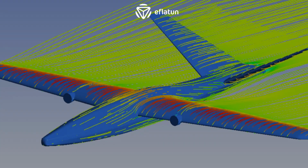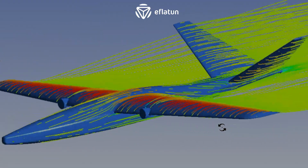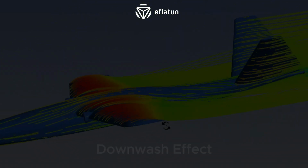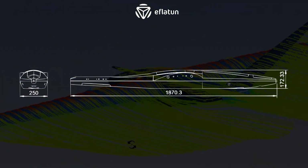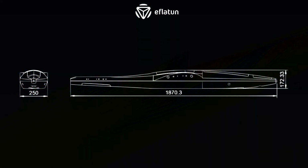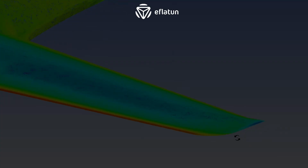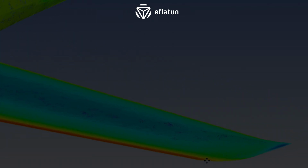After completing the wing and tail design, focus shifted to the fuselage. A fuselage design with a slightly low drag coefficient, capable of generating lift and maintaining clean airflow to the tail using the downwash effect, was developed. The final fuselage dimensions are 187 cm in length, 25 cm in width, and 18 cm in height. After completing the fuselage design, the conceptual design process was finalized.